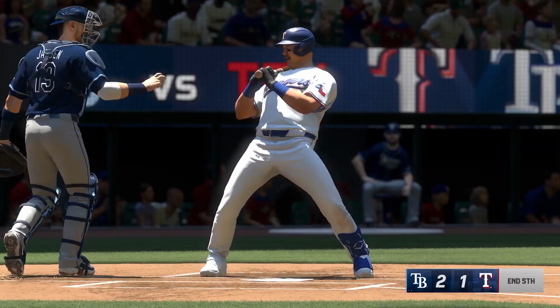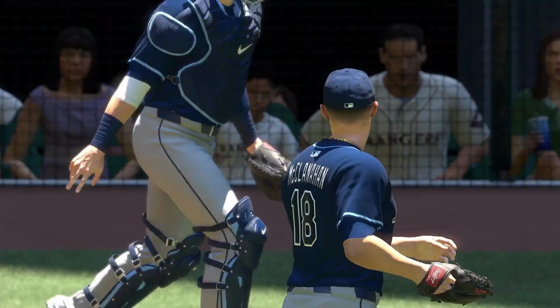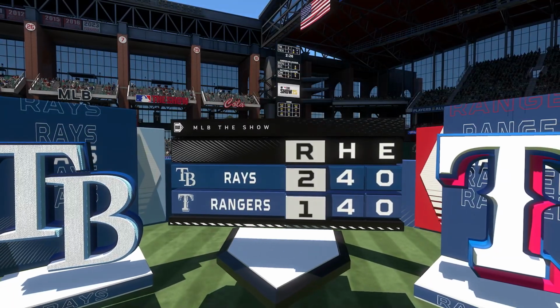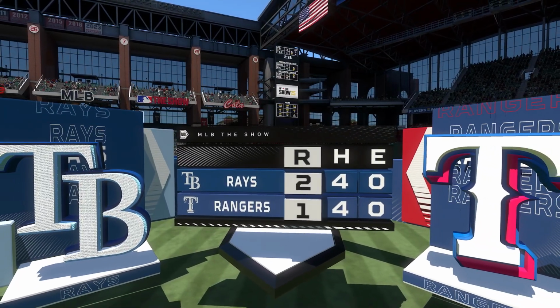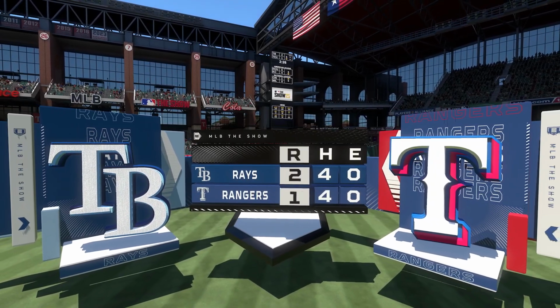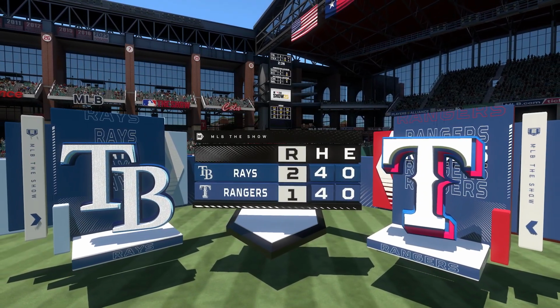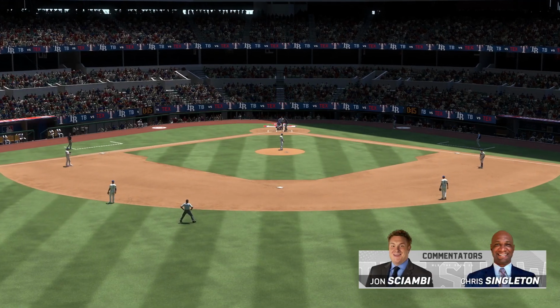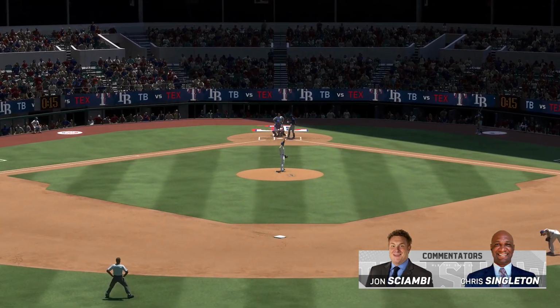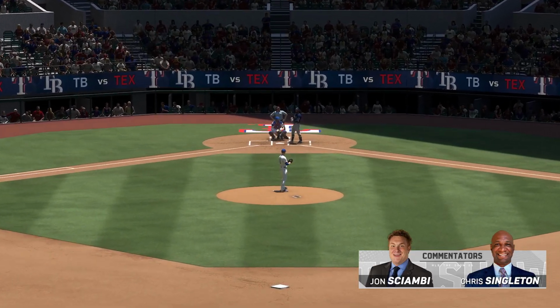Got him looking. And that's 6 Ks for him in this one. Nothing doing here this half. 5 innings complete. It's the Rays 2 and the Rangers 1. And welcome back to the ballpark. Start of the 6th, John Shambi with Chris Singleton. And leading off, Junior Caminero.